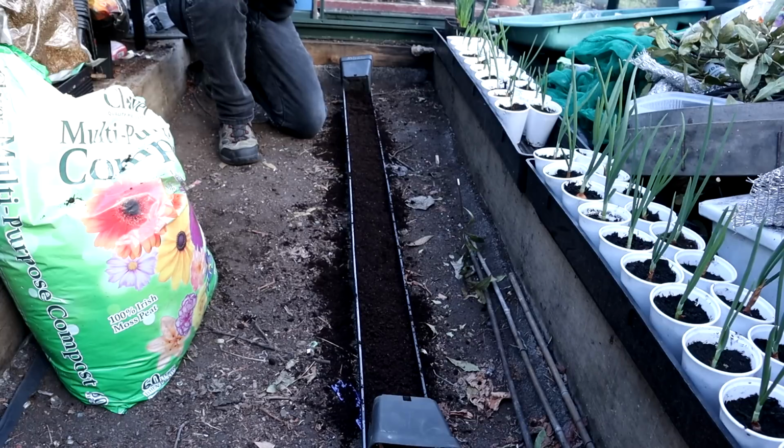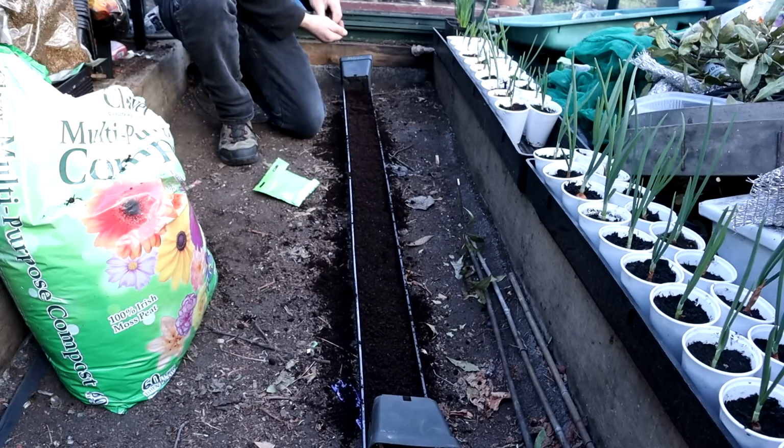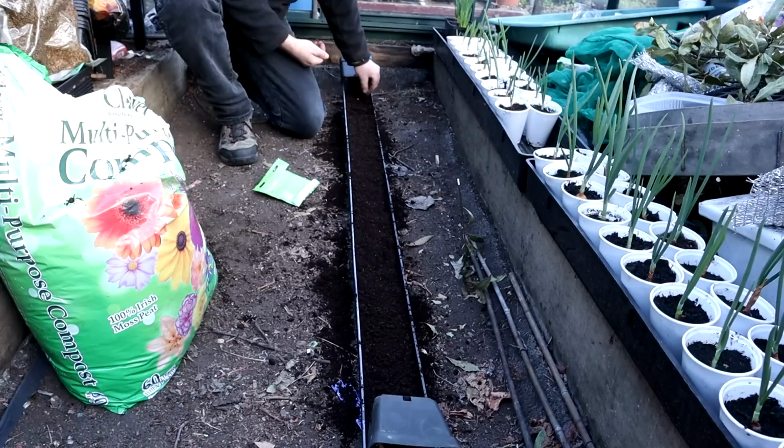So I like to put the seeds in. I know a lot of people just sprinkle them any old how, but I like to do it like this. In figures of 5. About 2 inches apart.